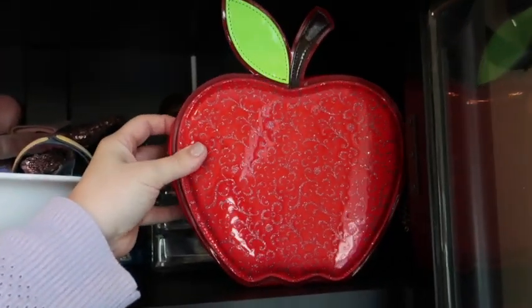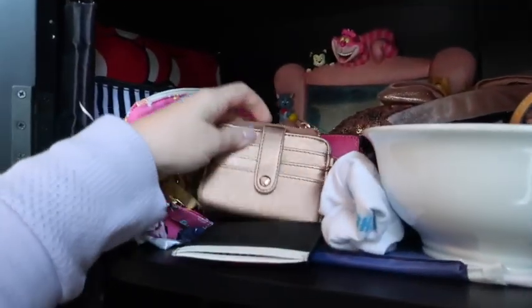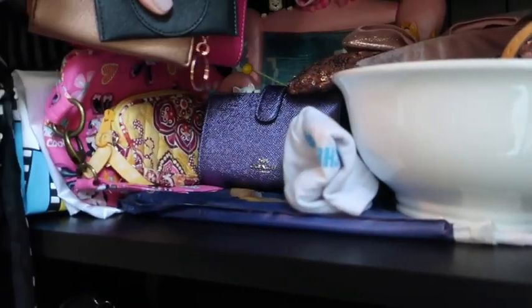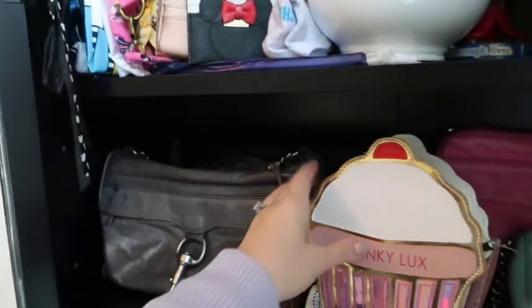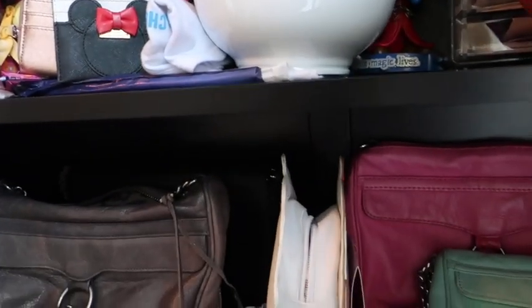This is a Disney Parks handbag. I got this to go with the Snow White Disney Bound. And then over here I have a number of smaller wallets and little card cases and things like that, and some makeup bags over here. So that's just quick grab storage. This I can pretty much take out. I just put that in there because it was a cute shiny cupcake, but it's obviously not a purse.